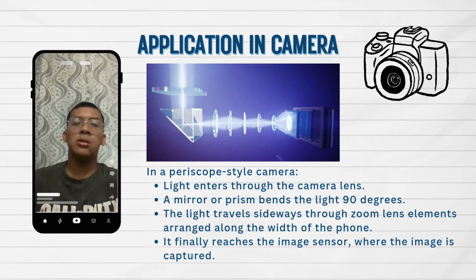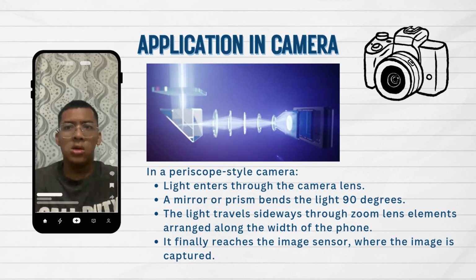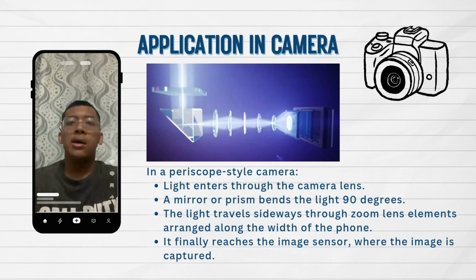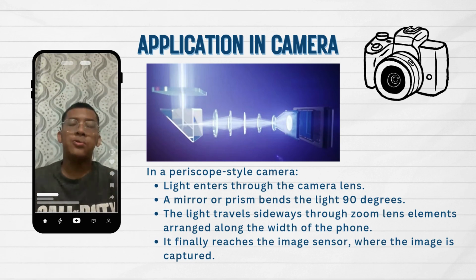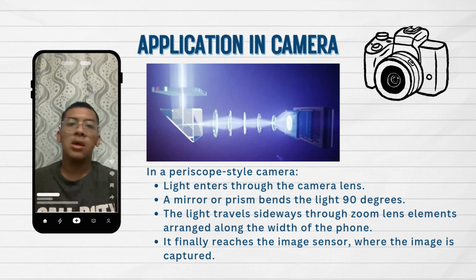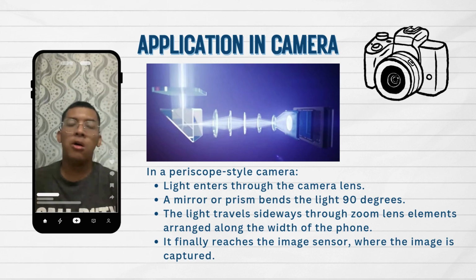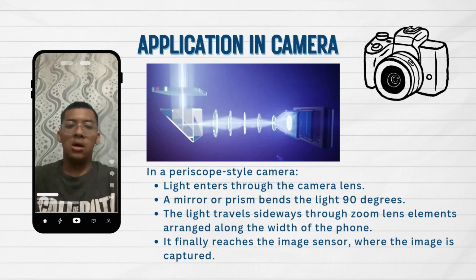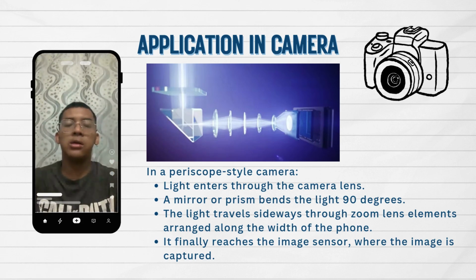A lot of features appear when you use the periscope-style camera. It creates high optical zoom and thinner camera modules. The image will be clearer even with the distance of the object. So the phone with a periscope-style camera will be better. This kind of camera is used in a lot of smartphones nowadays.